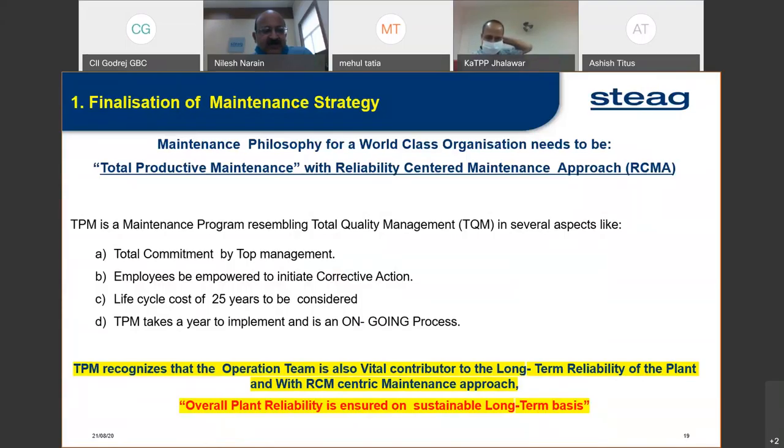Now, what is TPM? TPM with RCM is that the TPM is a maintenance program which is more or less resembling the total quality maintenance program. Like we have the total commitment by the top management, employees empowered to initiate corrective actions, life cycle cost of 25 years to be considered. TPM also takes a year for implementation, and I want to stress in this presentation that it's an ongoing process.